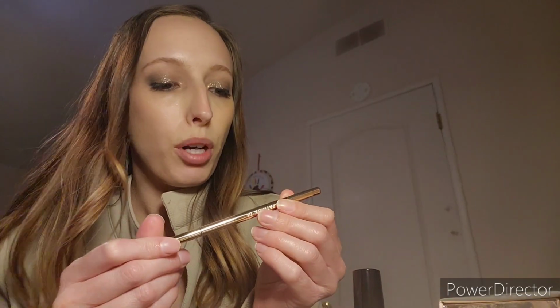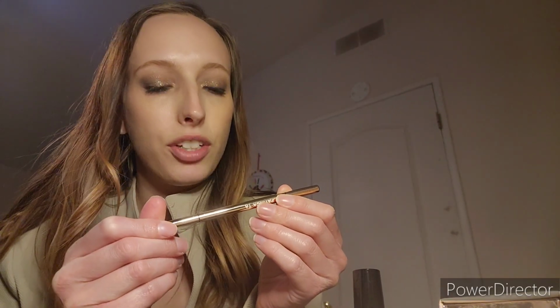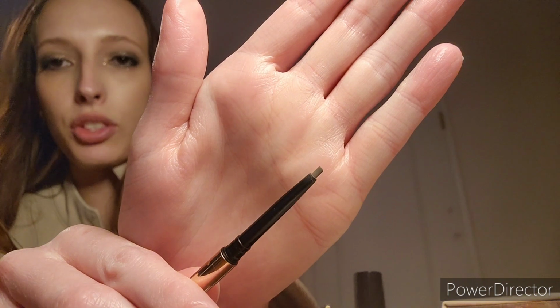I do have one brow pencil. It's the Patrick Ta Major Defining Brow Pencil, and this one really stood out for me. Do I feel like you need a high-end brow pencil? Not really, but I feel like the way this glides onto my brows and the tip, it's not too thick, but it's not too thin. It's easy to use, so I really did like this.